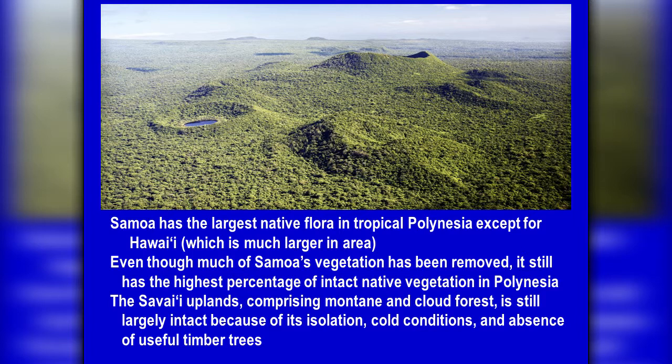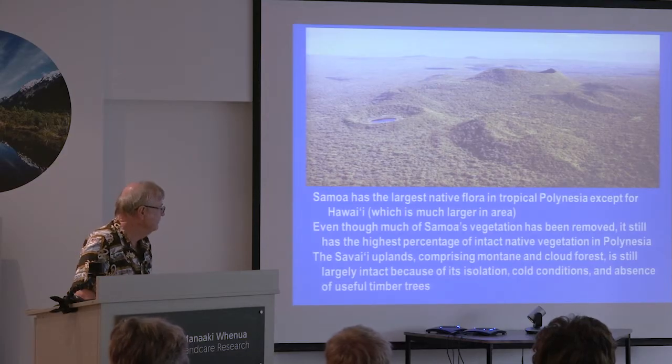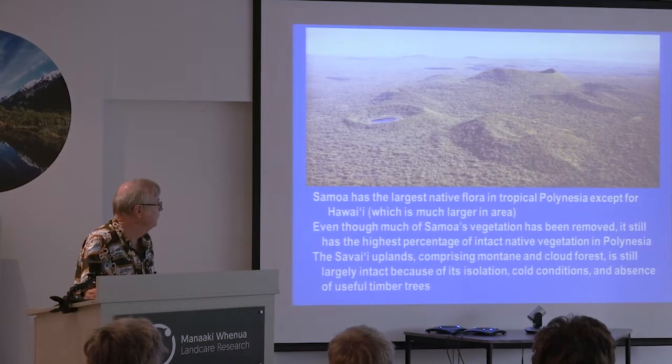It's probably intact because it's far away, it's high elevation, it's cold, there's very little economic incentive because the trees there are short or not woody species. It'd be too hard to extract them. So it's generally safe, but there are inroads being made in that still, even though it's relatively safe.